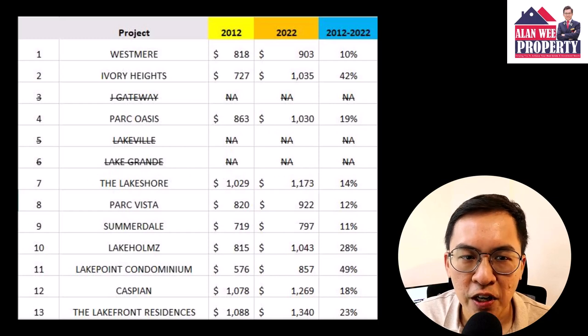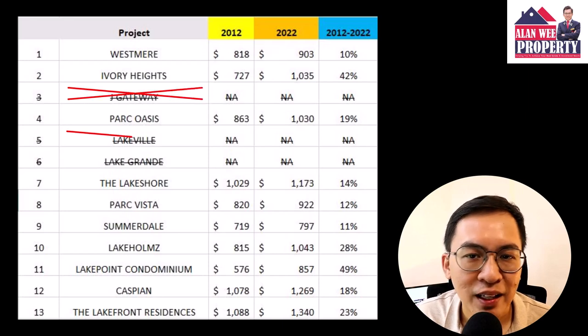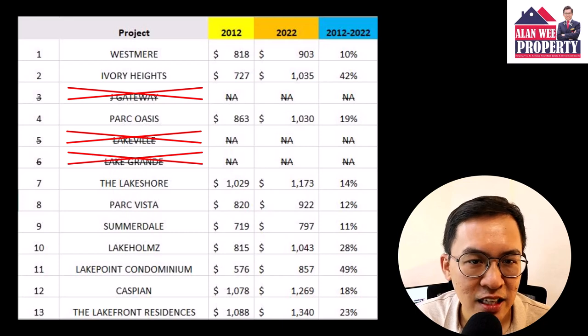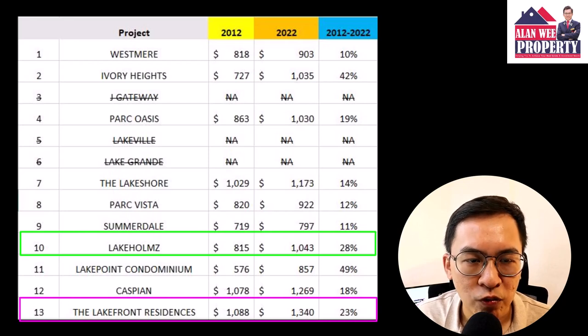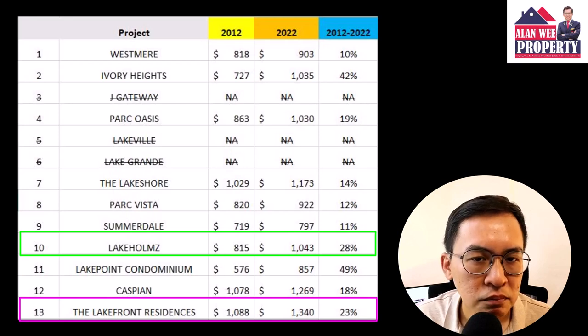This is the average price for all the 3 bedrooms condominium in 2012 and in 2022. J Gateway, Lakeville, and Lake Grand are launched after 2012. Hence, I will omit their data. Lakeholmz and Lakefront Residence did relatively well with 28% and 23% return respectively. They are generally newer and this explains why they are still in demand.